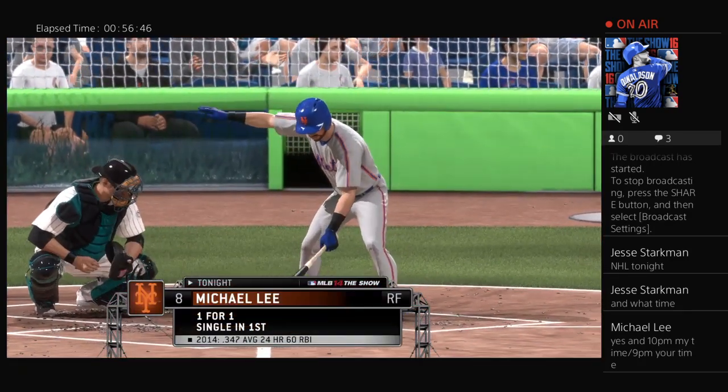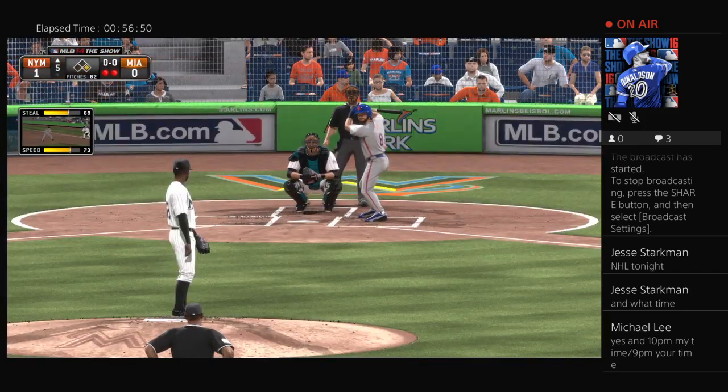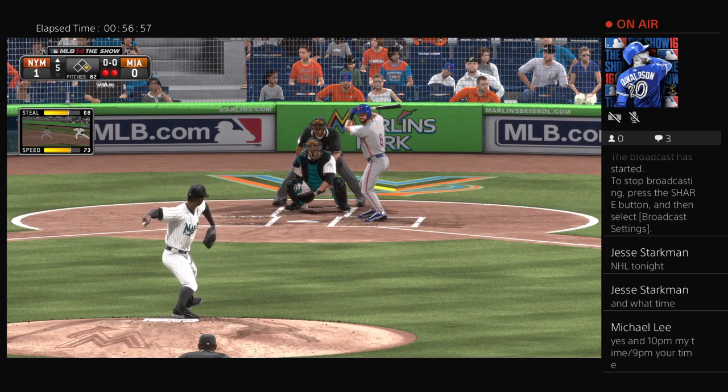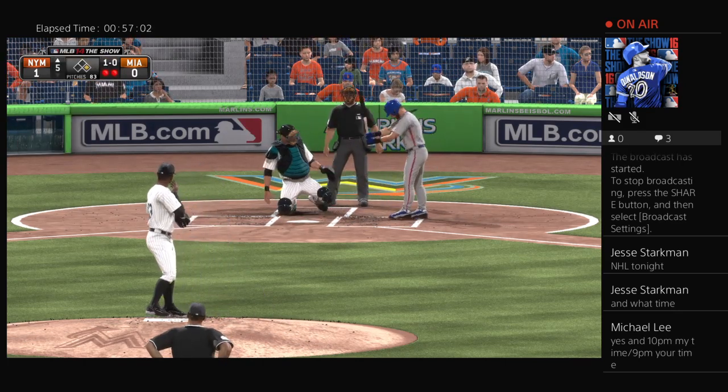Michael Lee will stand in. Base on balls his last time. Now a slider in the dirt. Good block by the catcher there.